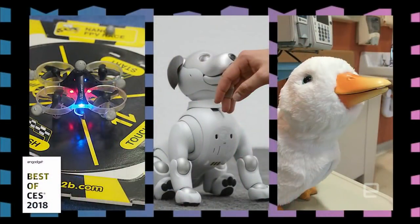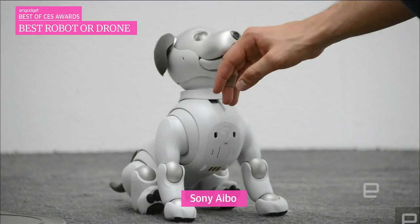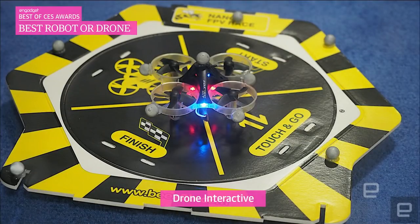This next category is one that we always have a lot of fun with. This is best robot or drone. Needs no introduction. The My Special Affleck Duck is the first nominee. Then we have Sony's Aibo, which is the return of Sony's robotic dog. It has returned having learned some new tricks. And then we have Drone Interactive. Basically, if you imagine flying real-life drones in a VR, AR world, you pretty much have the picture.